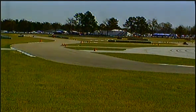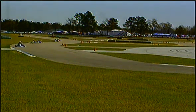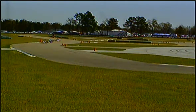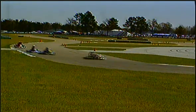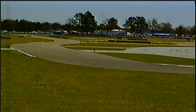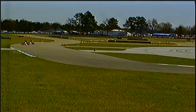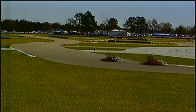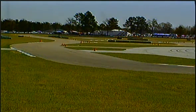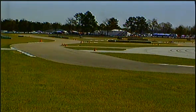So white flag in the air. Scott Ferris leading by 1.1 seconds. Great battle there between Brian McAvoy and Chuck Tate. So your leaders will pick up the checkered flag next time by. Scott Ferris 1 second away from Bryant McAvoy, so he'll be unchallenged.